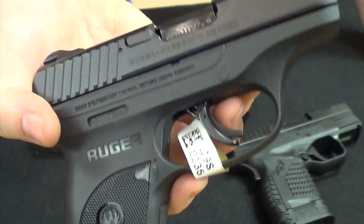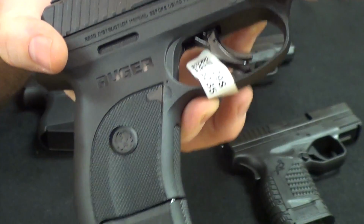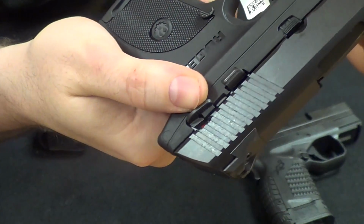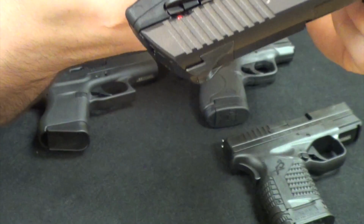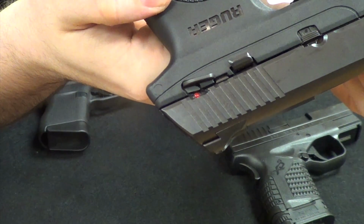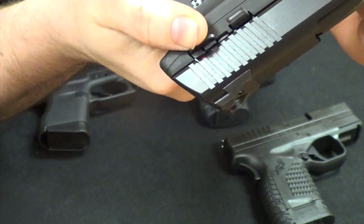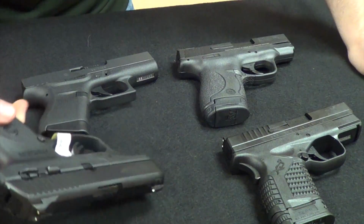So again, leading into that, different safety types. You do have a trigger safety here. Then there's your traditional flip safety, which this also has, the Ruger LC9S, where you can actually flip the gun on and off safety. Remember, red means dead. So you see the red, you're on safe. I'm sorry, you see the red, you're ready to fire. You cover the red, you're on safe. Red means dead. Red means I'm good to fire. Okay?